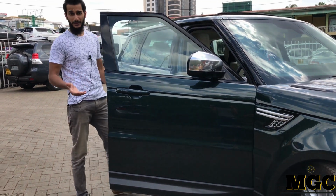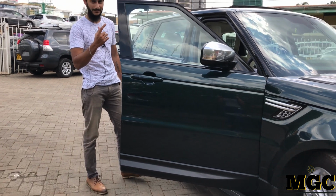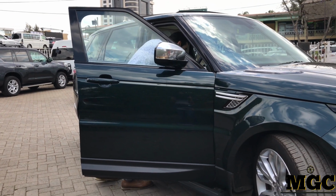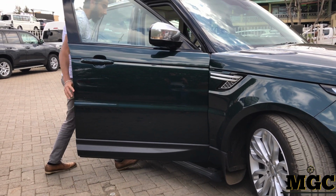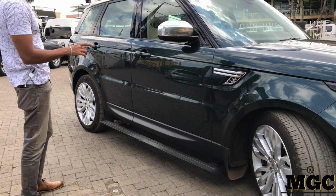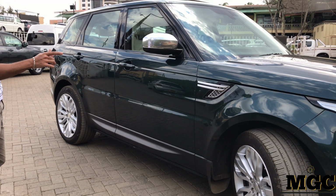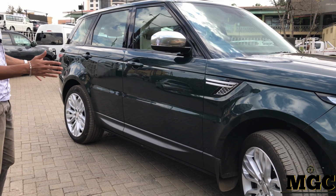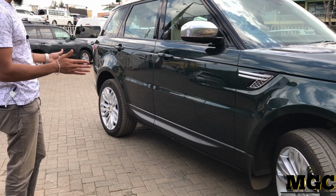So now I'm just going to put it in the high mode. Let's see how much ground clearance you can actually get. So this should now go pretty high, and what I'm impressed with is how fast this system is. This compressor works really quick. In a matter of seconds, you are seriously high off the ground. So that is quite impressive.